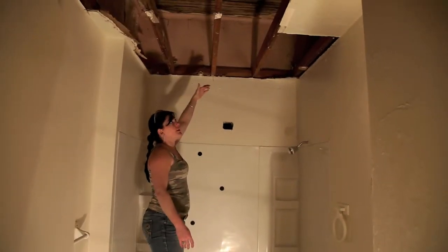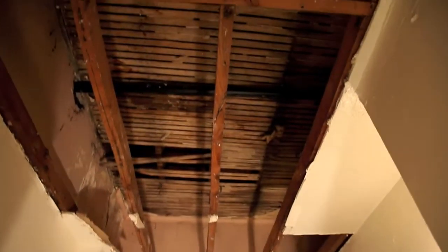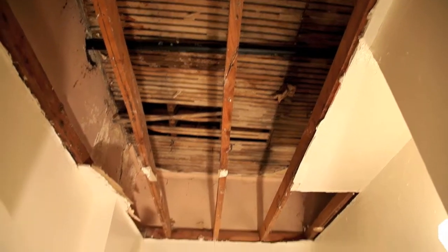And when we removed this ceiling, it was kind of interesting. There was a sheet of loose drywall that was holding all the plaster that had been falling off.